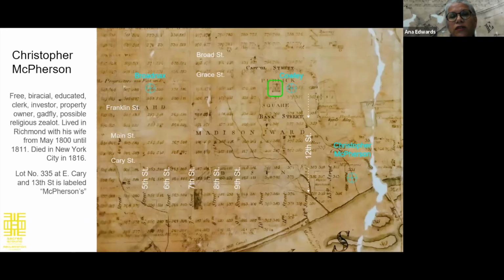He eventually purchased his freedom and actually worked in Philadelphia for a while and had dinner with people like James Madison. And then he makes his way to Richmond and establishes himself there and begins to acquire property and makes himself known. And so in the course of doing that, he has property.